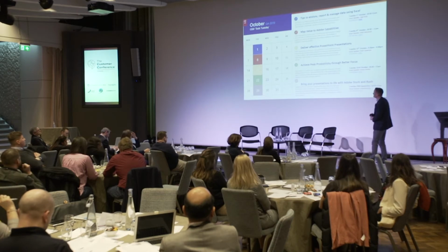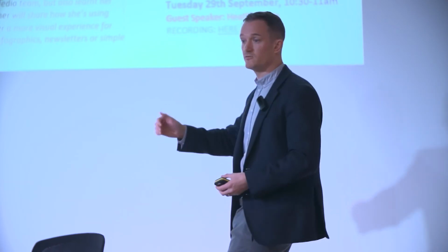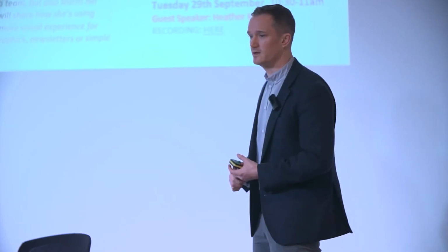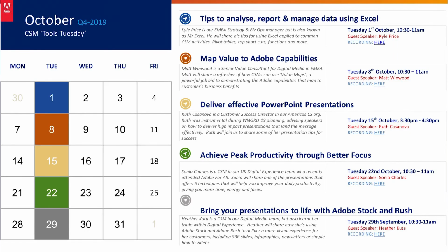And lastly, an initiative that we called Tools Tuesday. Say that after a few drinks. Similar to the SME.net community, we were able to identify CSMs to lead very short, 30-minute punchy training sessions every Tuesday on the tools that we scored relatively low, looking at tips and tricks for using Excel or how to deliver an effective PowerPoint presentation. What was nice about this initiative is the pressure to deliver the training wasn't on me. I was able to embrace the fantastic diversity that we had in our team and let them lead on these sessions, and they enjoyed it. There wasn't much pushback at all.